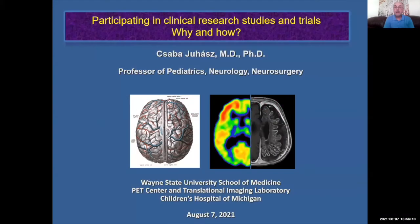And I'm involved in clinical research of Sturge-Weber syndrome in the past maybe 20 years since I'm here, mostly in the imaging component. So you can see on my title slide, I always like to show some dramatic images. On the right side, you can see a PET scan and an MRI of some typical findings of Sturge-Weber. But these are coming from partly clinical and partly from our clinical research studies, which we have been doing.